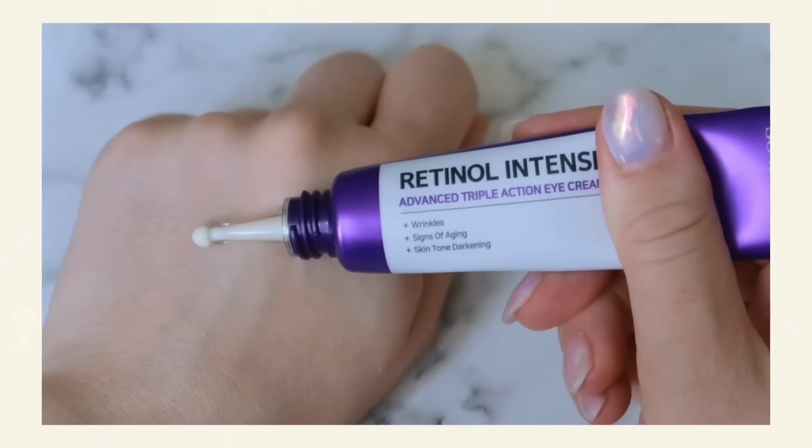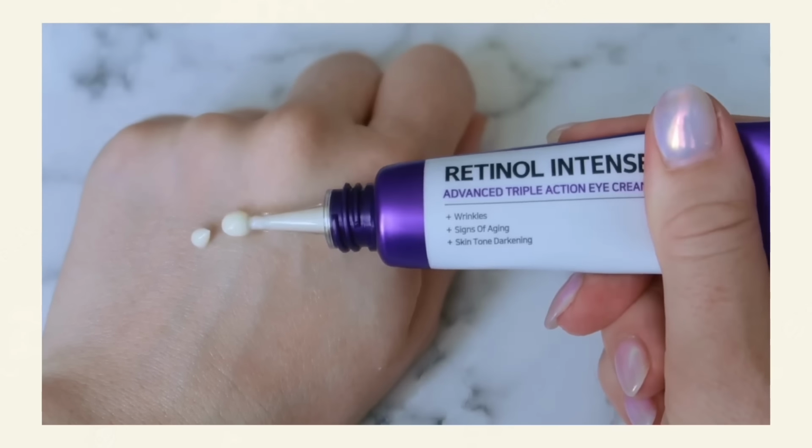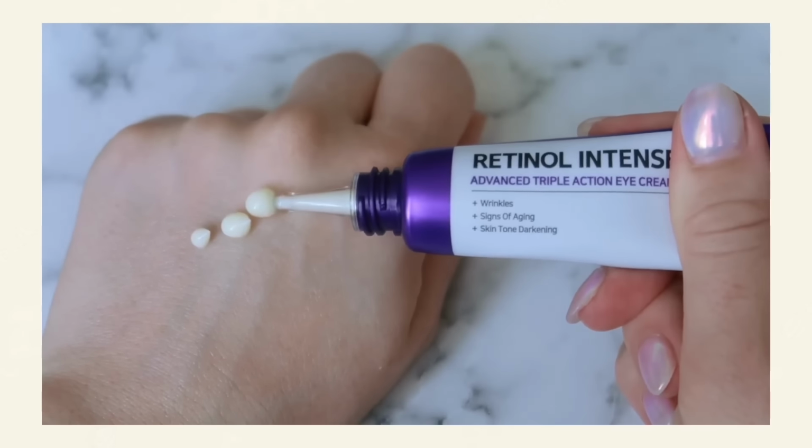The nice thing about this product is they make it really easy to control how much you are actually putting on your skin with the way that they design the packaging. I absolutely love the packaging as well as the little tube that it comes out from.